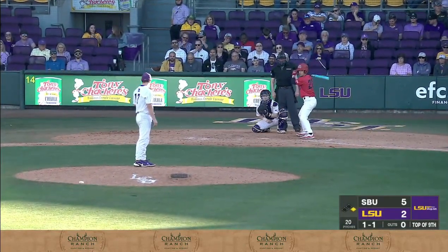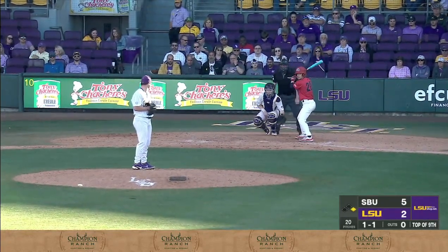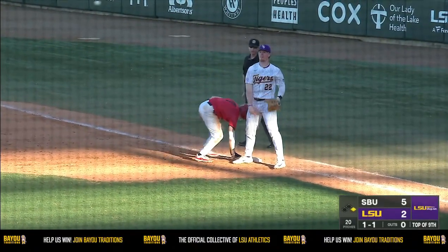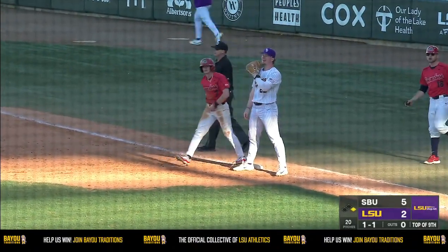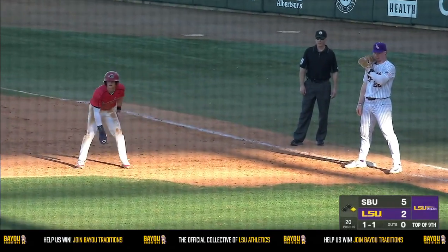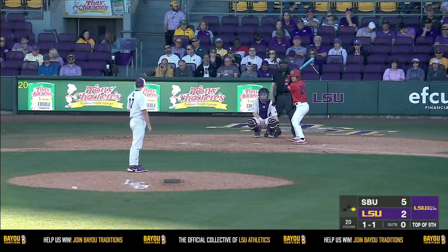Fox again extends his lead off of first. Dutton, the right-hander, will look over. And a quick turn and throw, and back safely again is Evan Fox. Of course, if you've got a last name Fox, I mean, you got to be able to move quickly. That's a good point.